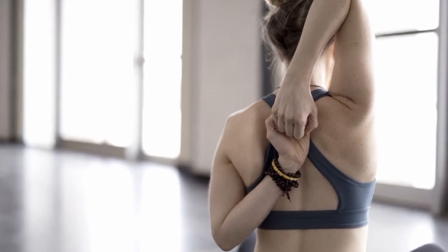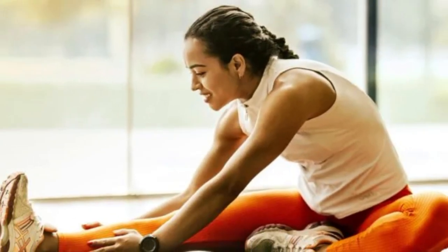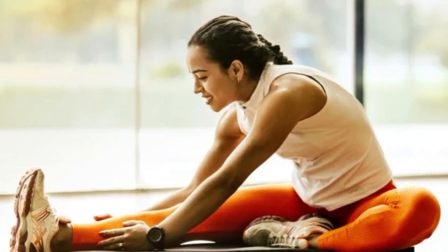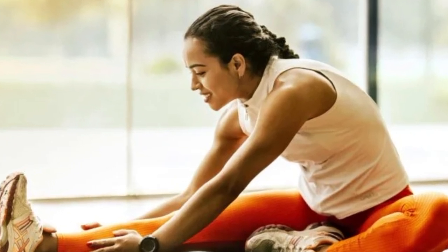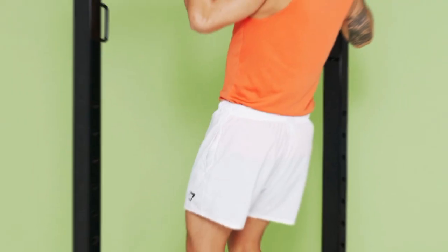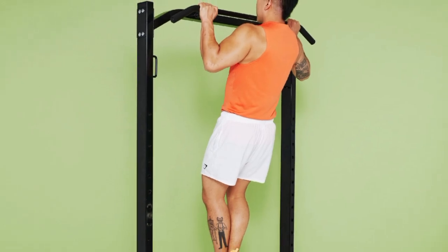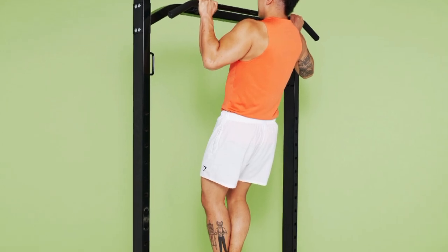Stand with your back against a wall, aiming to keep both your upper back and lower back flat against it. Place your arms against the wall and slowly slide them upward and downward. At the same time, keep the back of your head touching the wall and perform chin nods by gently tucking your chin inward, as if you're trying to create a double chin.